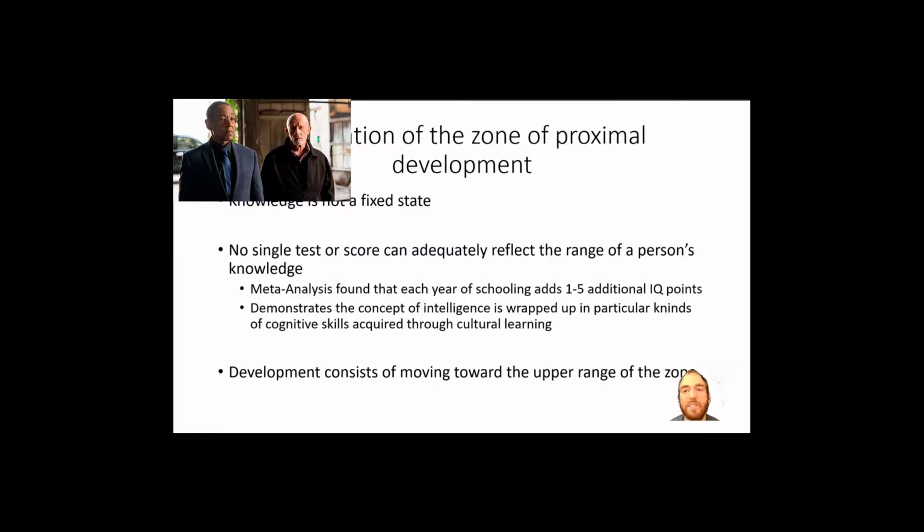And evidence for that is that IQ raises 1 to 5 additional points per year of schooling. So it's not like you're set in stone, this is your intelligence for life. In development, there is a range of possible intellectual outcomes, with the appropriate scaffolding allowing the child to meet the upper range of their developmental potential through guidance from knowledgeable centers of cultural information, that is elders, caregivers, etc.